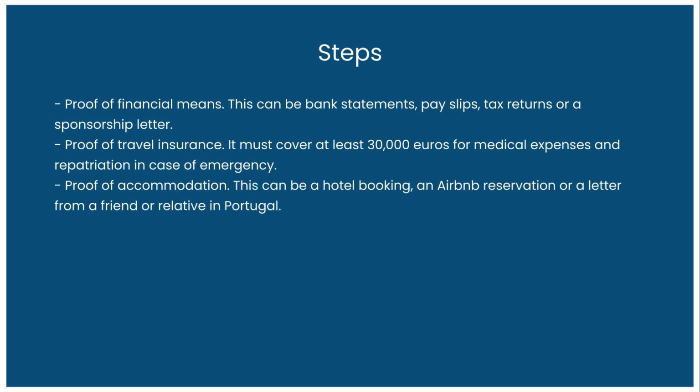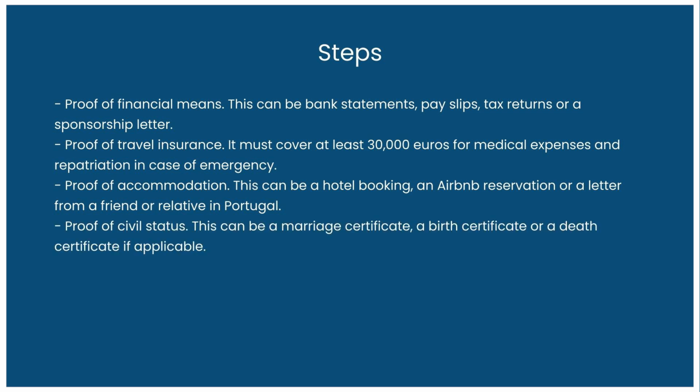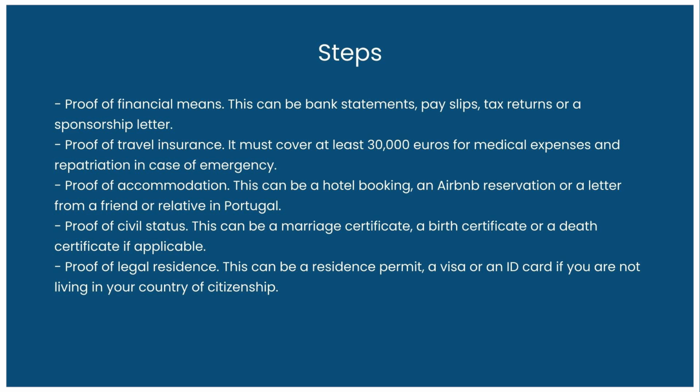Proof of accommodation. This can be a hotel booking, an Airbnb reservation, or a letter from a friend or relative in Portugal. Proof of civil status. This can be a marriage certificate, a birth certificate, or a death certificate if applicable. Proof of legal residence. This can be a residence permit, a visa, or an ID card if you are not living in your country of citizenship.